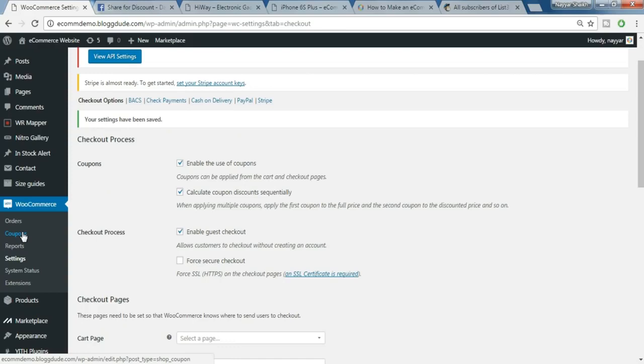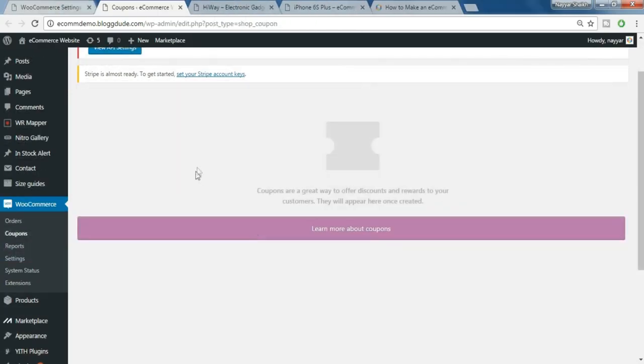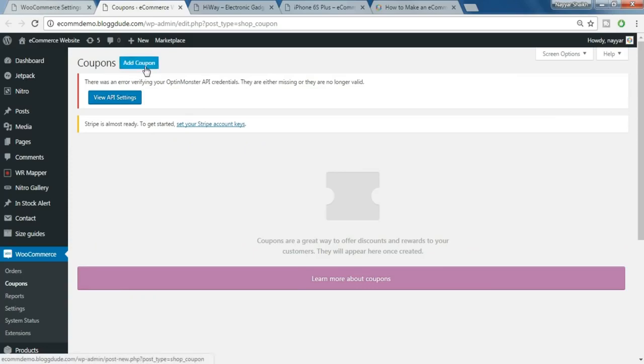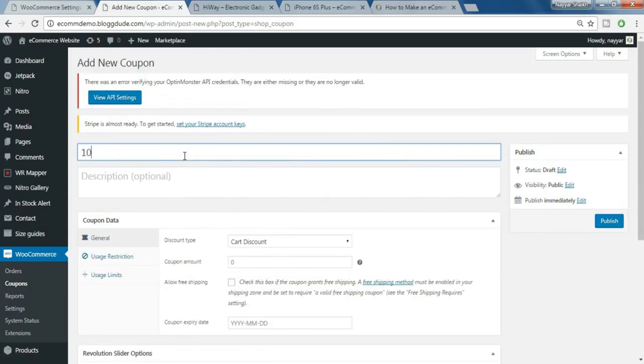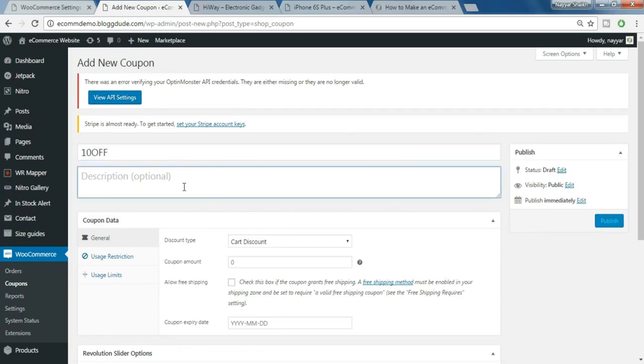And under WooCommerce, you see an option called coupons. Open that link in a new tab, and as you can see, we can add new coupons. For example, let's see an example. Click on add coupon. Now we can add the coupon name. For example, let's say 10 off. We can add a description. Get a 10% discount. Fine.